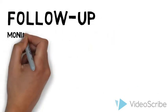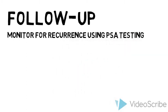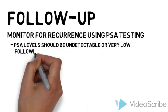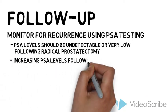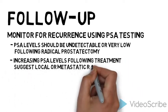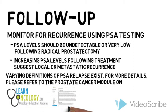Following treatment for prostate cancer with curative intent, the PSA may be used in follow-up to monitor for recurrence of prostate cancer. After a radical prostatectomy, the PSA should be undetectable or at least very low. Alternatively, rising PSA levels following treatment, such as radiotherapy, can suggest recurrent disease, which can be local or metastatic. There are many definitions of a PSA relapse. Please refer to our module for further details.